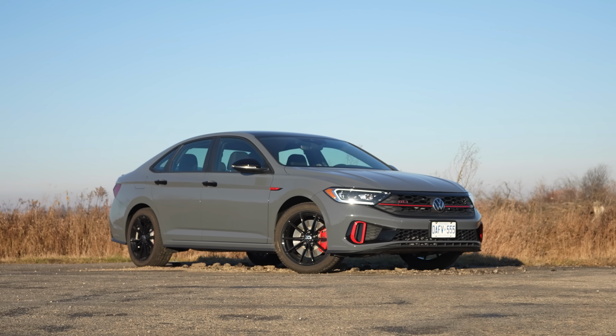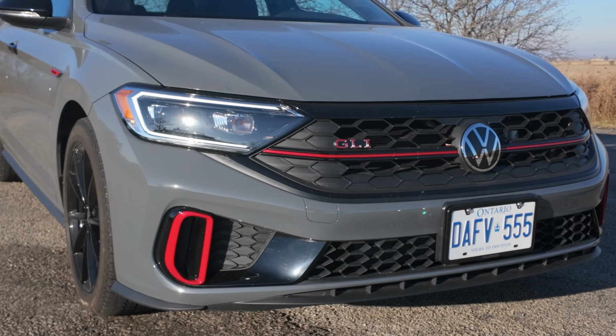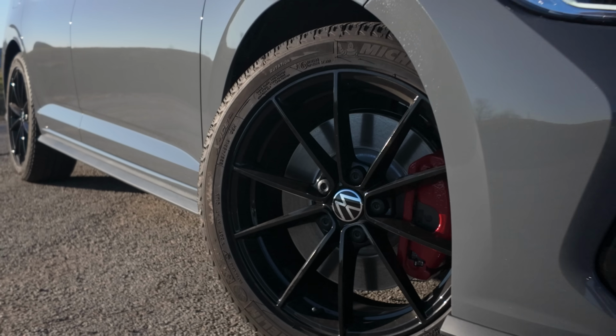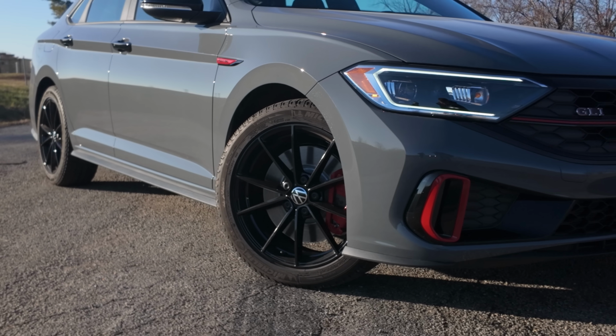Looks-wise, looks the same. Nothing's changed. Still got that pink or red lipstick up front. I don't mind it at all. I think it looks cool. It's a nice touch. Cement gray, come on, Volkswagen. Black wheels, come on, Volkswagen. But this is an old school car, so it's when this was cool. Yeah, I guess.